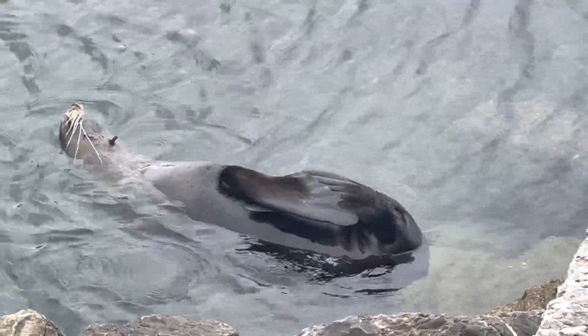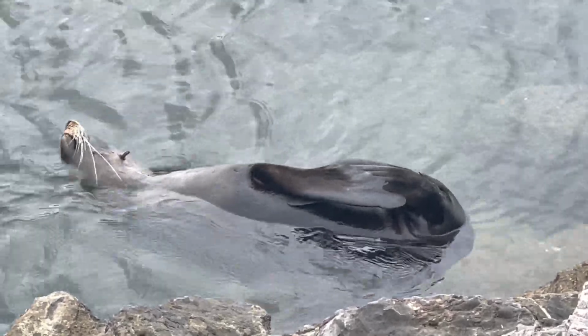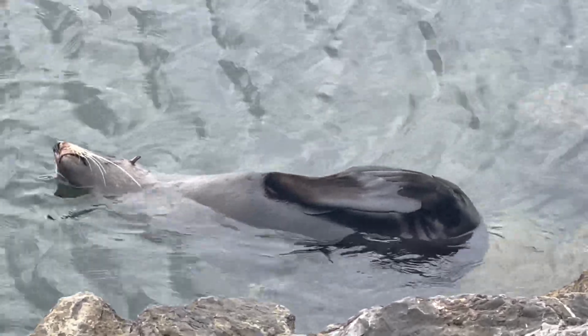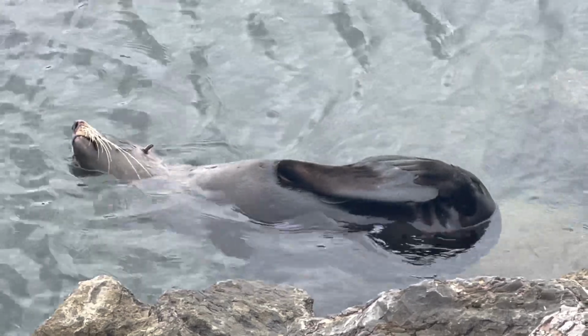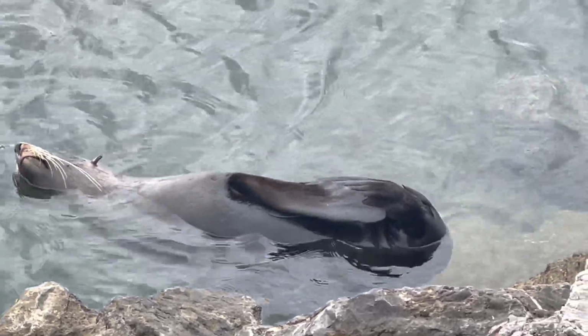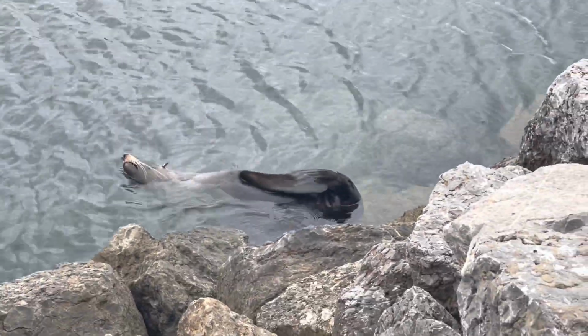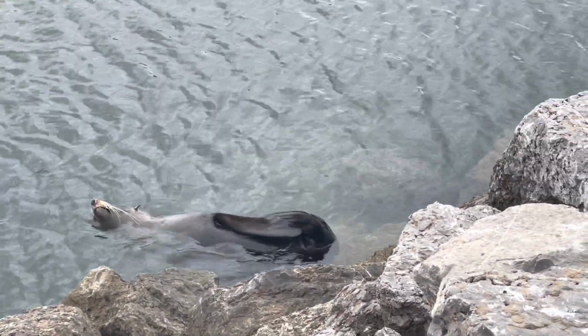I was just talking to a local lady. She said there used to be lots of them here, and then a shark came in and attacked one and killed it. They all disappeared over to St Giles. Just recently, one bull and 5 of his lady friends have come back.